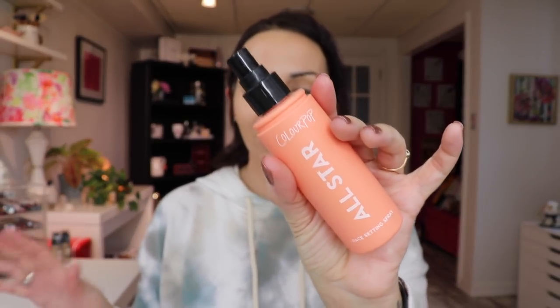I'm going to use a little bit of Fix Plus, even though it looks like All Star from ColourPop. This is Fix Plus. Look at this freaking nozzle. It's so good. It's like an angel kiss. Even though I'm oily, I like to put a little Fix Plus on after powder. It just helps everything soak in.